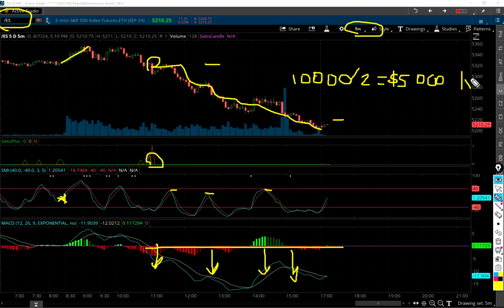One E-mini. If you did a micro, guess what? It's the same exact numbers. You just take off 1 zero. It becomes $500. That's for one micro. E-mini, E-micro. Big money today, guys and gals. Huge money. Okay, Get Us Plus indicator, absolutely. And the plum little candlestick here, once again, tells you how to make the big bucks.